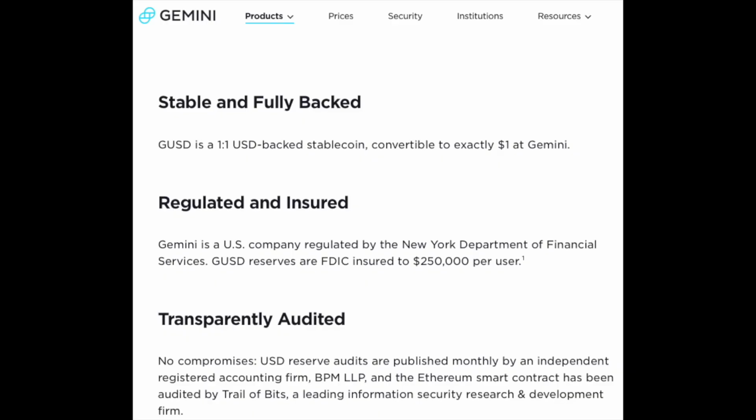So what exactly is a stablecoin, and why should I trust that type of crypto versus the regular type of crypto such as Bitcoin and Ethereum, where it's not FDIC insured? Number one, a stablecoin actually is FDIC insured, at least the Gemini dollar, up to $250,000. That basically means if you lose up to that amount of money, you're FDIC insured to get that money back over a course of time.